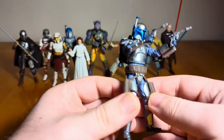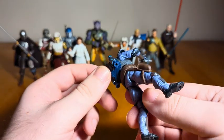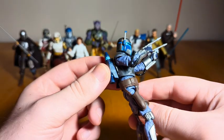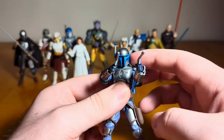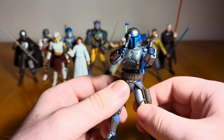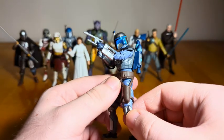It comes with a decent amount of accessories. You get his pistols, and you can holster them. His jetpack, you can put effect parts in. I think he came with effect parts for the jetpack, but I can't actually remember. I think he did. You do have an interchangeable head where you can give him the unhelmeted Temuera Morrison head sculpt, which looks good. He has a flamethrower effect you can put in the forearm, which is great.